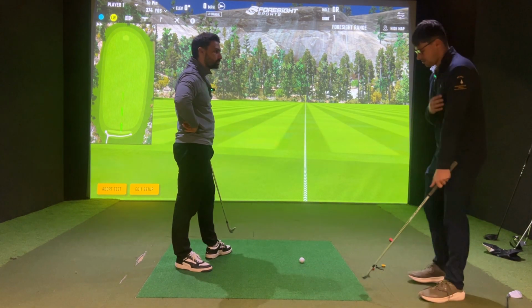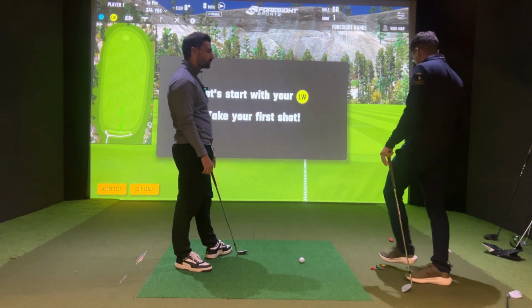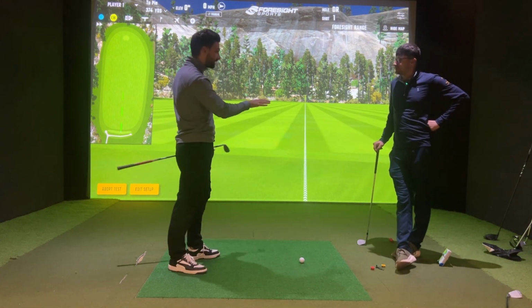So whether it goes left bicep to your chest, that's a common one for me. It's up to you really how you want to feel it. So you want me to first feel what that type of thing would, and then we'll get an idea of what that distance is, right?